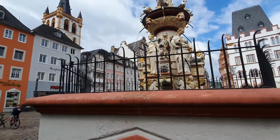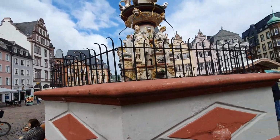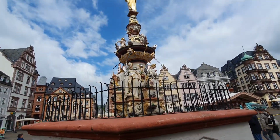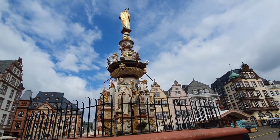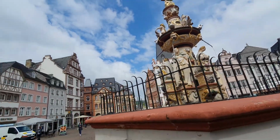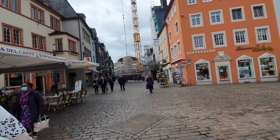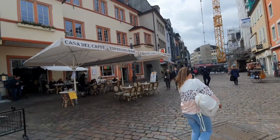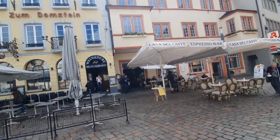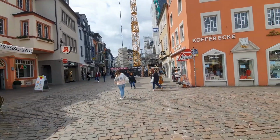Fountain. And the site. Got a restaurant. Bars. All open again.